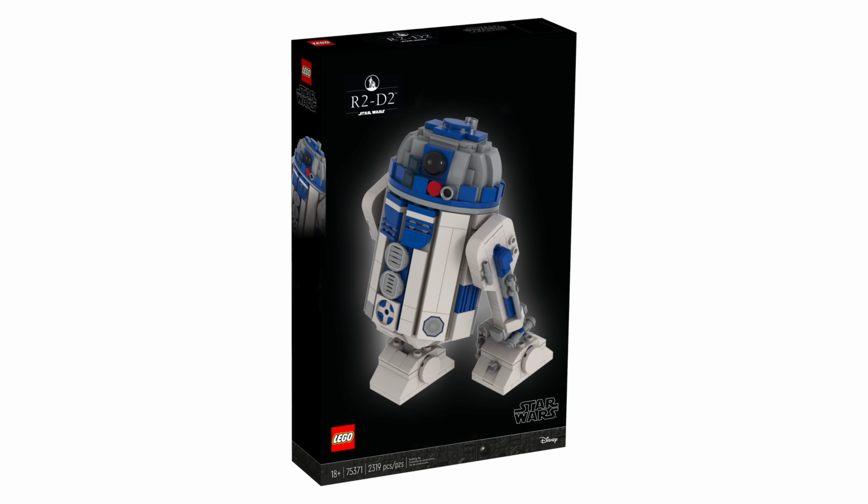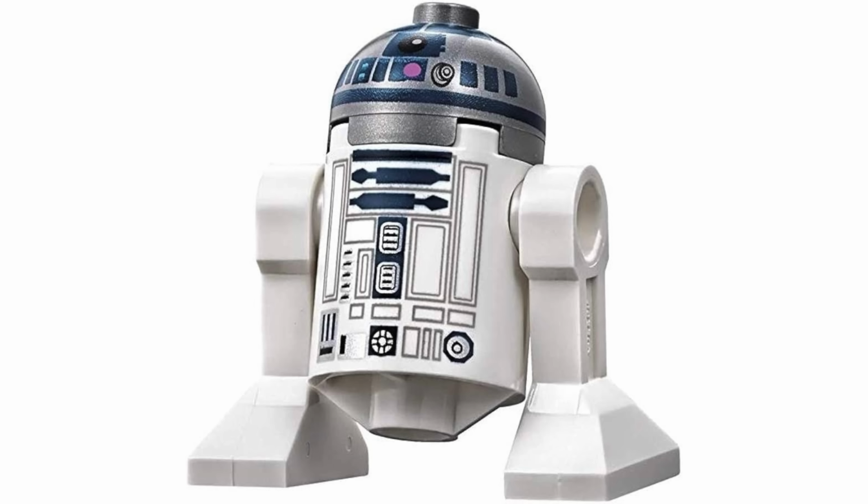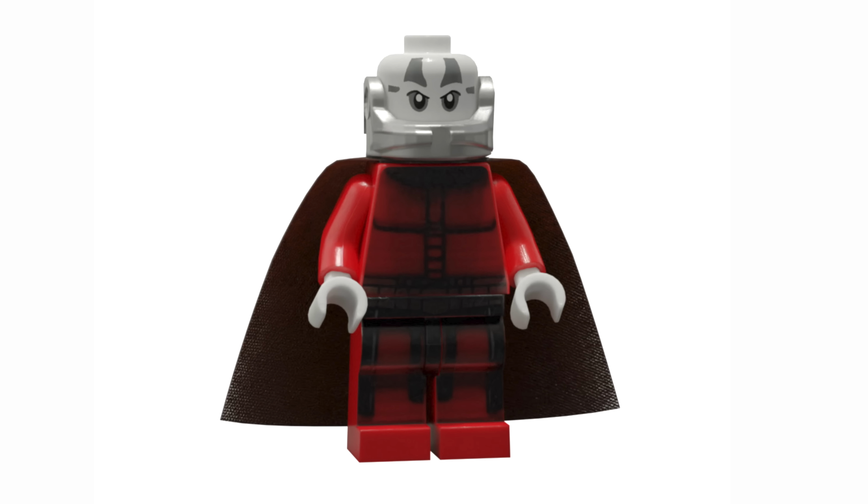Now, there are still 2 more sets on March 1st. We have the 75379 R2-D2, $100, 1,050 pieces. You guessed it, an R2-D2 minifigure making an appearance for the 26th consecutive year. And in this set, we're going to be getting the 25th anniversary minifigure Darth Malak.